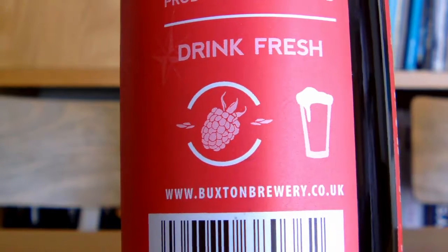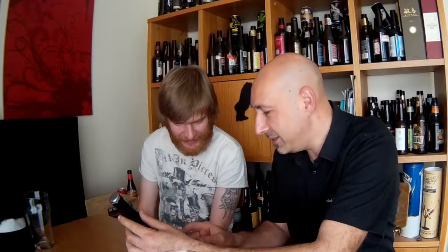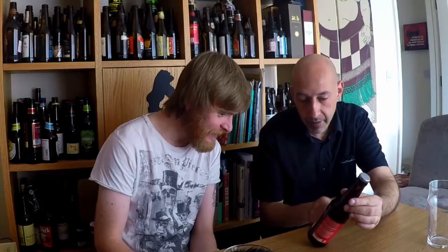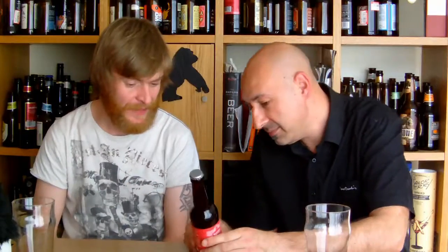Brewed and bottled by Buxton Brewery Co. Ltd. Buxton, England. Product of England. Drink fresh. Funny. I like that. I like the picture. It's quite a weird little raspberry thing going on there, isn't it? Yeah, a compass in the back. Oh, yeah. That's very cool. Well, I think there's nothing left to do but to crack this baby open. Oh, yeah.